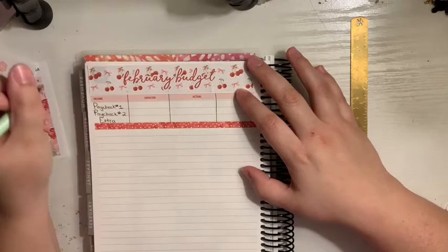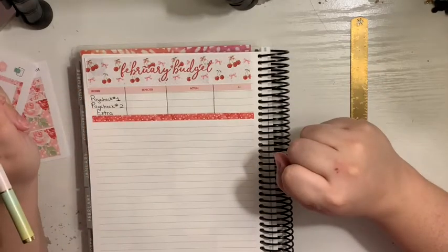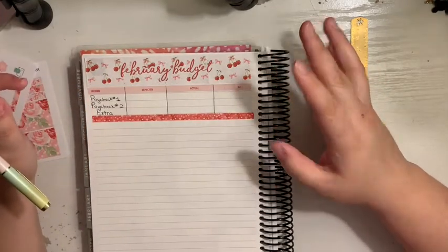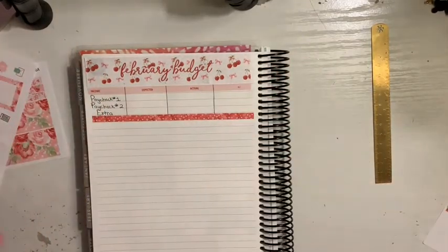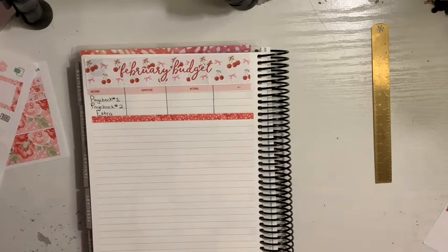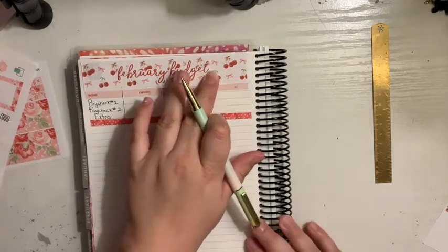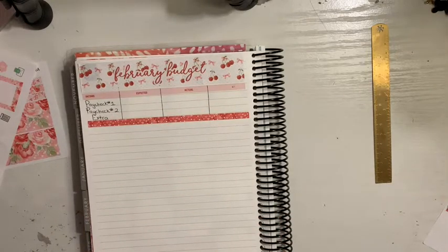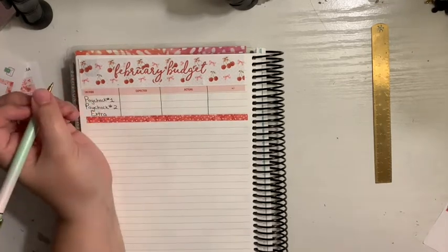Now you're probably wondering why I just don't do all of this online, like all the budget apps and everything. But I prefer to see it on paper because it helps me keep track. I mean, I have tried doing it on like YNAB and all those other apps, even Dave Ramsey's budget app, but I just never stick to it. I never go back to it. It just never sticks. So that's why I do everything on paper, because it helps me.